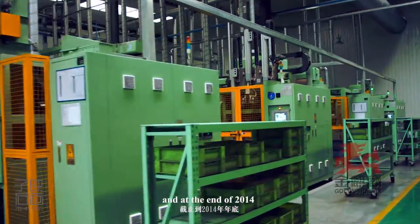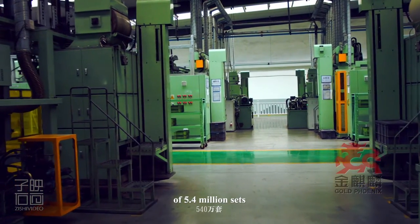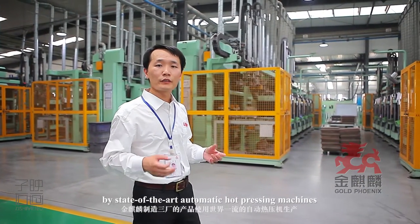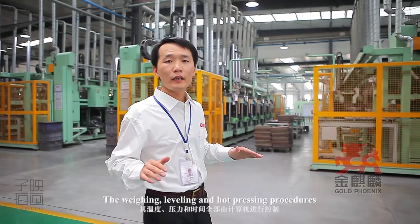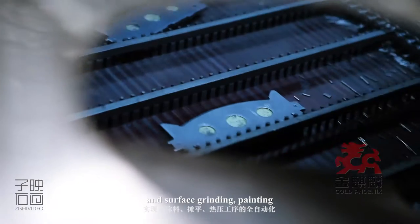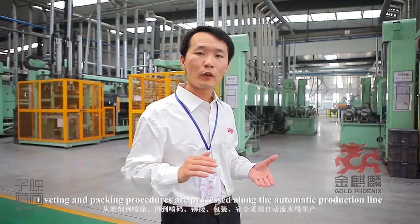And at the end of 2014, the facilities we've equipped provide us an annual production capacity of 5.4 million sets. All the products in Manufacturing Plant 3 are produced by state-of-the-art automatic hot pressing machines. Weighing, leveling, and hot pressing procedures are completely controlled by computer, and surface grinding, painting, riveting, and packing procedures are processed along the automatic production line.